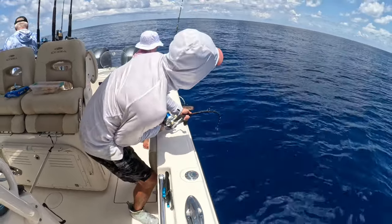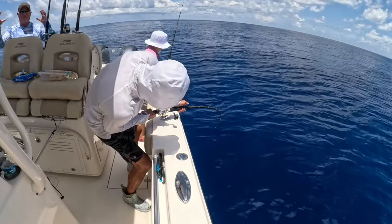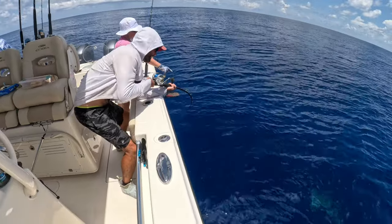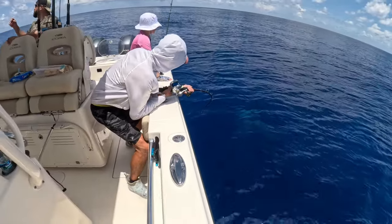That's a big one. Maybe we could just shoot a shark video. You could edit an entire thing. You could make a compilation of all sharks. That'd be cool. Oh, yep, it's the tiger. The bull. Or that's the sandbar. I don't think that's the tiger.